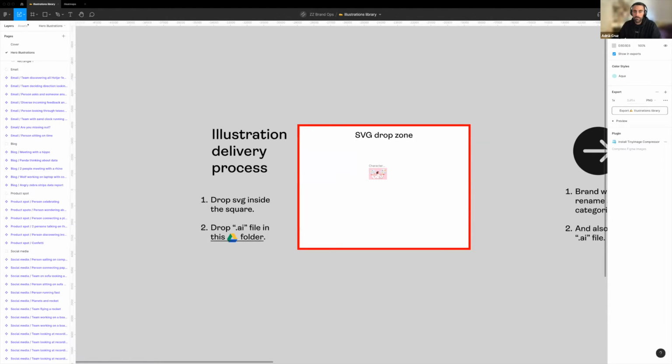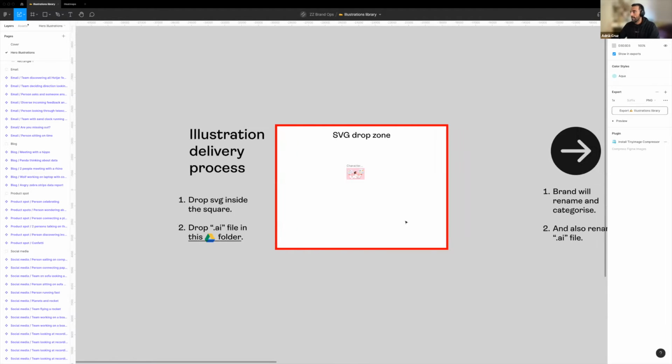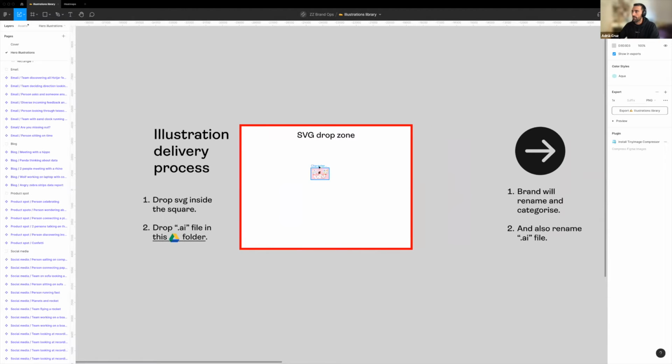They basically come here, drop the SVGs in Figma, and any other original files, if they're working on other programs, Illustrator or whatever, they just open this folder on Google Drive and they drop it there. There's a drop zone folder. And then it comes to us in the brand team, and me in the brand ops team. What we do, actually, I think I can do that with you right now.